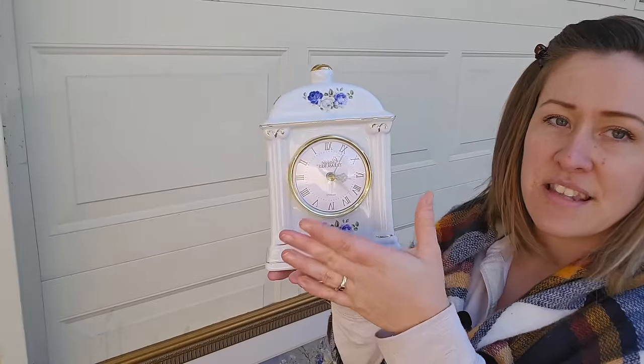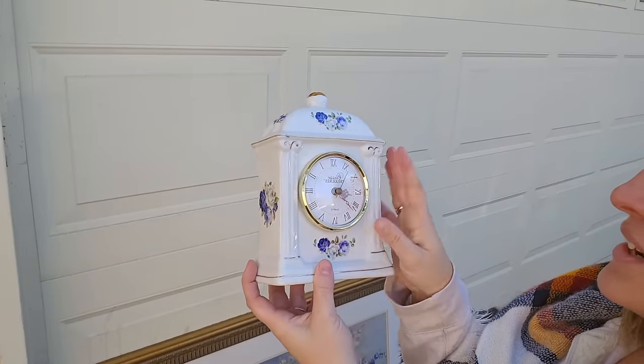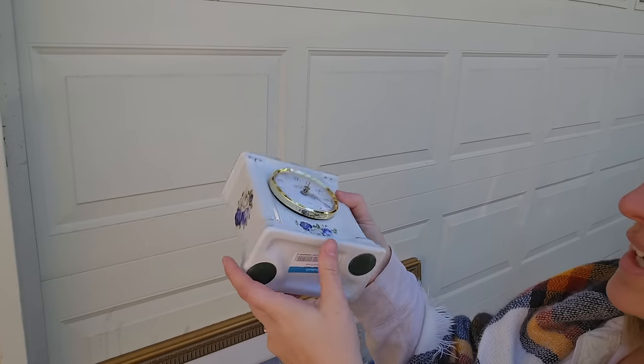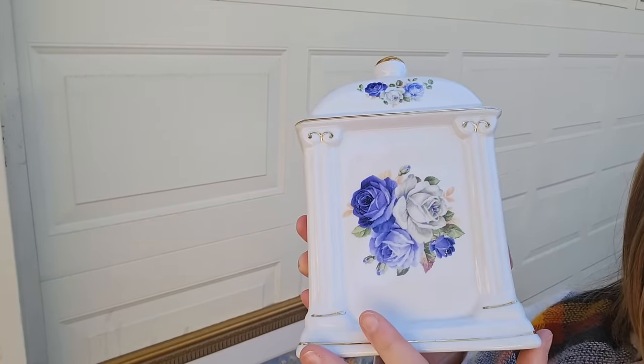This clock is the epitome of adorable cottage decor. It has the brand Classic Treasures on it. It was $2.99 at Goodwill, and it has a beautiful floral pattern on it.